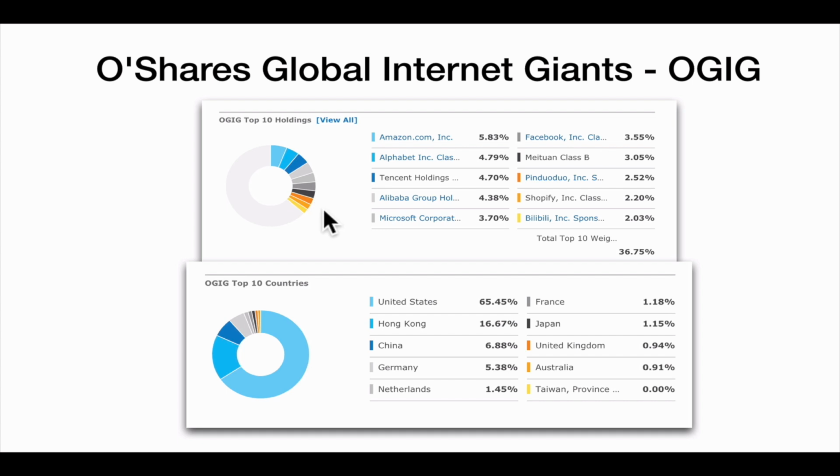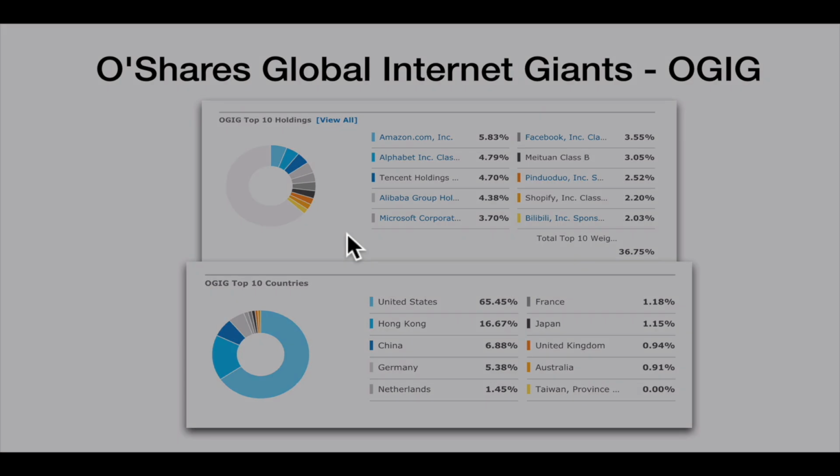And you'll notice as well, the biggest difference about this one is that it's global. So we have United States, but we also have a big chunk in Hong Kong, big chunk in China, Germany, Netherlands. So in this top 10, we do have Amazon and Google, but we also have Tencent, Alibaba, Meituan, so a lot of the big Chinese tech companies too. So this is much more globally diversified.